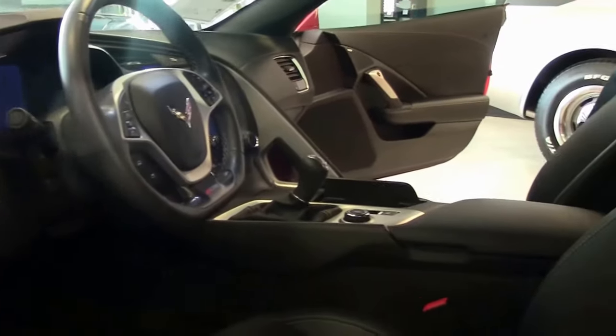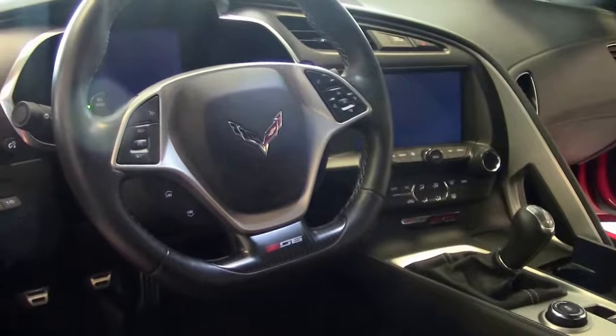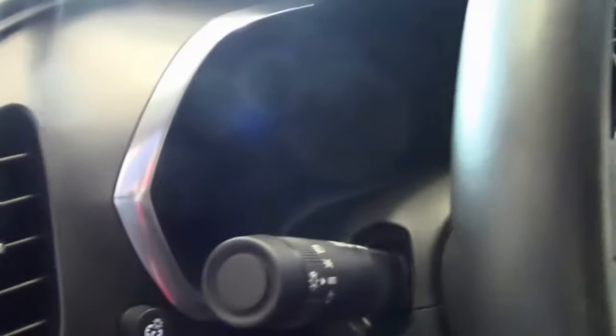This car does have the Chevy MyLink Premium Bose Stereo with Apple CarPlay capability, 4G LTE hotspot, XM, and OnStar.